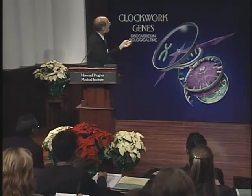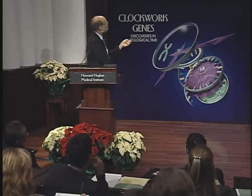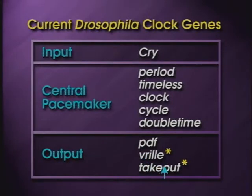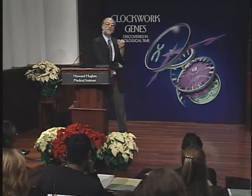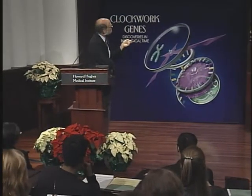So now I'll just say a word about output genes. I should say that there are a couple that we know about, vrille and takeout, which I won't have time to talk about. One of these is a transcription factor, and one of these actually connects to food and feeding behavior. But I will mention the pigment dispersing factor, this hormone that's important for locomotor activity rhythms. And we discussed this briefly yesterday, this protein. I told you that this neuropeptide is present only in 8 cells, and those are the 8 neurons in the brain which have very prominent, very intense, very high levels of the period and timeless proteins.